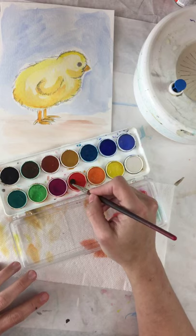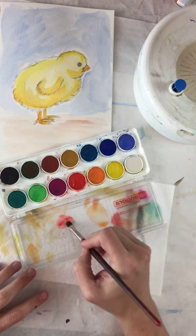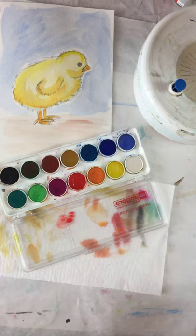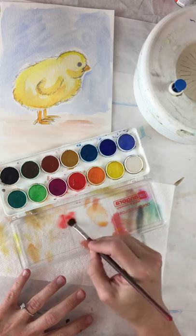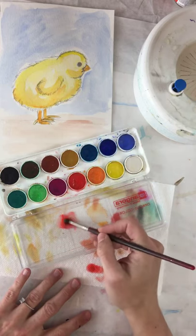I take some red on my brush and I put it on my palette. How do we make a color lighter? We add water, the same thing. So I'm going to come in and get some water, and I'm adding to this red. I'm going to wipe it off. I'm going to get some more water, and I'm going to do this.